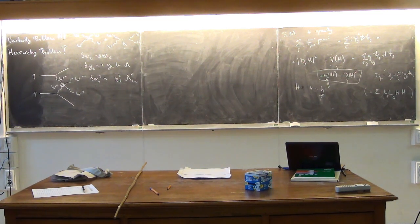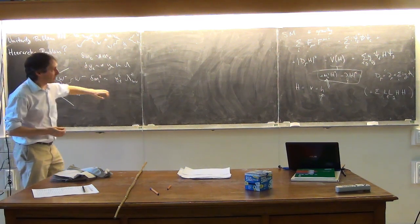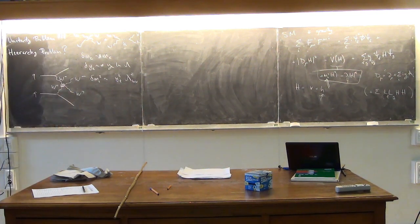Maybe the reason it's so small is because the universe is very diverse, and in all sorts of different parts of the universe, things are different. We live in a very special part of the universe where this is so small because it's the only part of the universe that's habitable. But maybe there's a dynamical explanation, or partly dynamical explanation, which says the reason that the physical Higgs mass is so small is because there's something additional that I've left out.